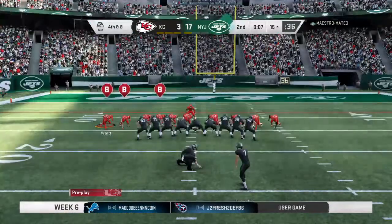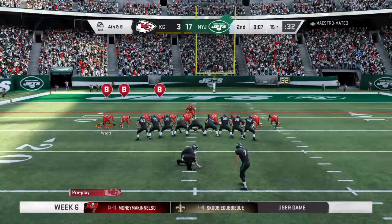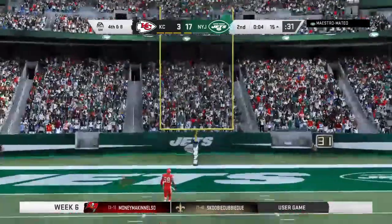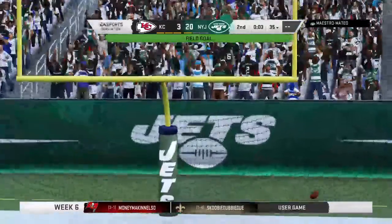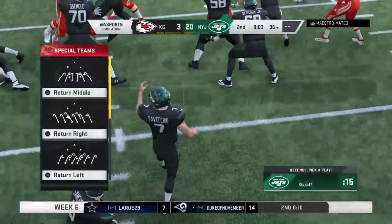So they won't get a touchdown, but here's a chance to at least get 3 to end the first half. 32-yard attempt. The kick by Tavecchio is good. So a late 3 there, and that'll help as they head into the break.